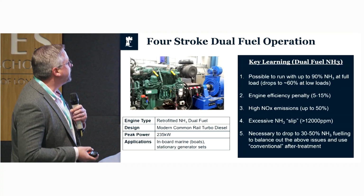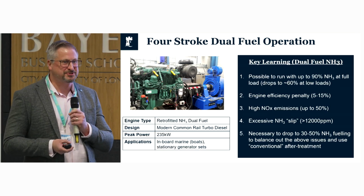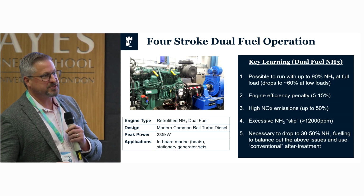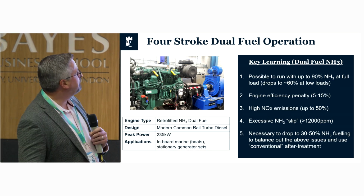We've looked at it with ammonia, so we've got a real Volvo D8 engine. I haven't put up any graphs. It's that time in the afternoon, and I didn't want to put up too much data. We've got papers on all of this. Key learning. We can run our engine on up to 90% ammonia. So we can run this diesel engine on up to 90% ammonia. That's been done in the lab.